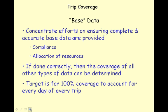Concentrate your efforts on ensuring that complete and accurate base data are provided. This can be achieved through compliance with a legal provision of data and adequate follow-up with respect to non- and misreporting, and allocating the necessary resources, both human and equipment, to the collection and management of base information. If this is done correctly, then the coverage of all other types of data can be determined.